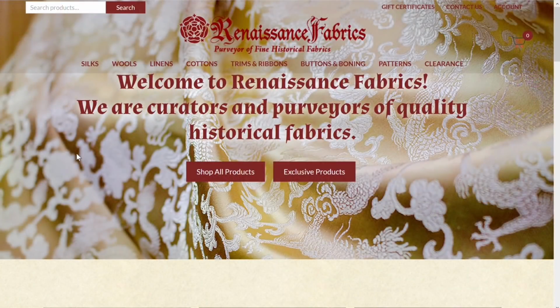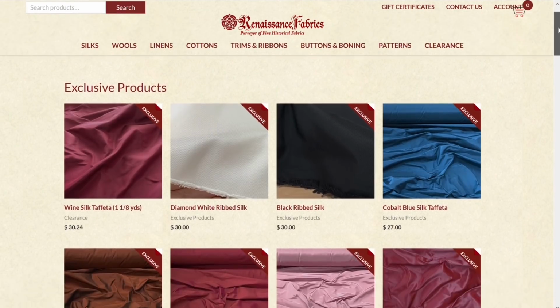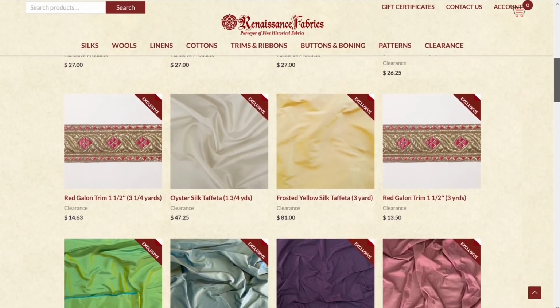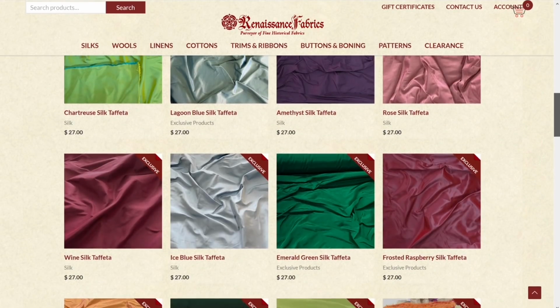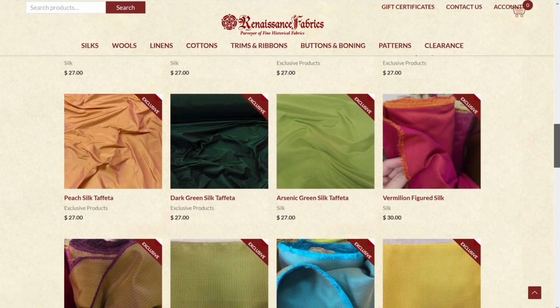Alright, let's get started. Okay, the first shop we're going to hit up is Renaissance Fabric. This is a costumer owned and operated fabric store that contains a lot of fabrics for historical purposes. They have plenty of products and they have some exclusive products, so we can have a look at those. Here are the exclusive products. They are largely silk taffetas, but they have all kinds of stuff that ends up in here, and this stock at the store does change over a lot, so get it when you see it, because they may or may not get more of the particular thing that you're looking for.